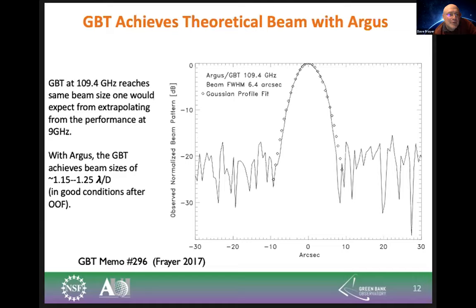It just showed that we can achieve theoretical beams with Argus. If you scale the beam at 9 gigahertz up to 110 gigahertz, we got exactly what you would expect. Although the weather was almost perfect that night, with 1.5 millimeters of water vapor, we achieve similar beams in higher opacity. The opacity doesn't affect the beams too much.